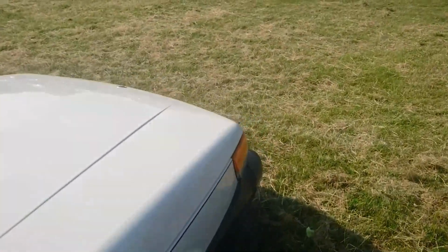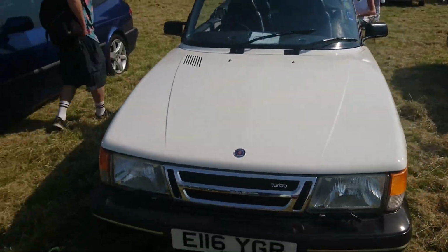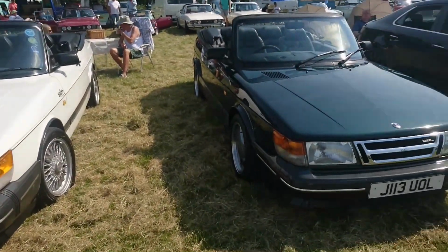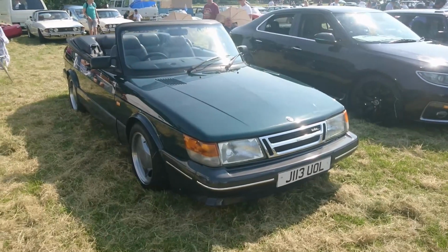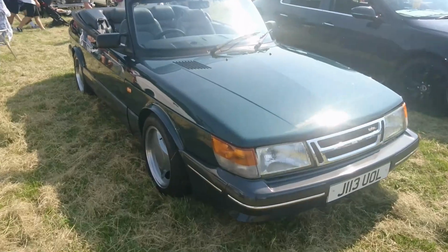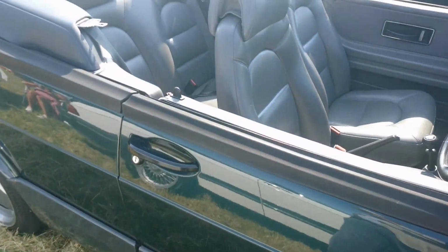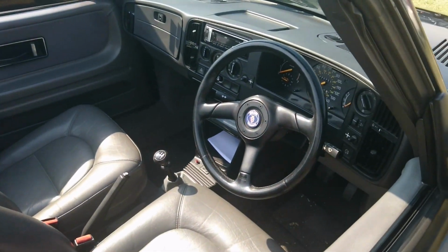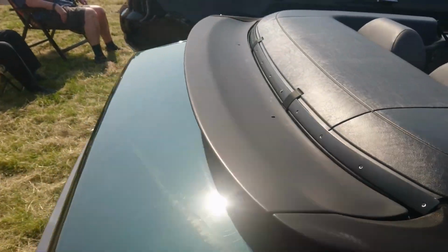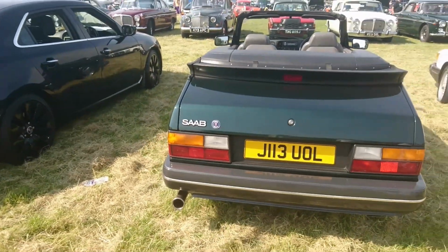I'm afraid the 900 that I drove, the 1983 car, was a very basic GL saloon in beige with a 4-speed gearbox. Wasn't quite like these. So a later turbo here, 1991, 1992 registration, with those famous 3-spoke wheels and the body side moulding. Interesting steering wheel. I've not seen like that before. Like this colour, that's very nice.